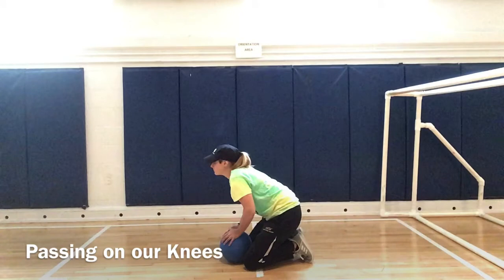We are now going to talk about passing. The first pass that I'm going to demonstrate is from our knees. When making a pass to a teammate, you want to make sure that you're making it accurate. And to be able to do this, you want to face your teammate by asking them where they are, either by saying their name and them responding with a knock on the ground, saying here, making a mouth gesture such as a ticking noise, or something that lets you know exactly where they are.